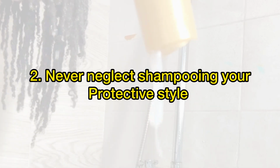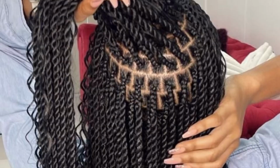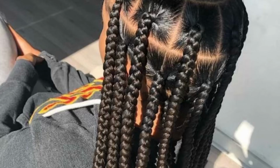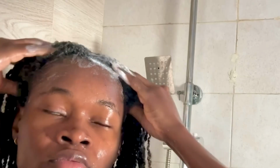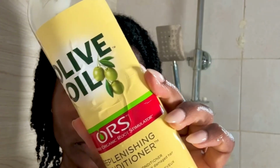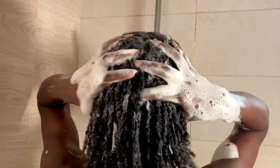Next thing on the list is to never neglect shampooing your protective styles. Protective styles like your mini twists, your braids, your knotless braids, and the rest. If you plan on having them for much longer, I advise you shampoo and condition. Protective styles like twist and box braids hold on to oil residue and moisturizers, and we all know how heavy and greasy oil buildup feels on the hair. That is why it is important to wash your protective styles if you plan on keeping them on for a long time.